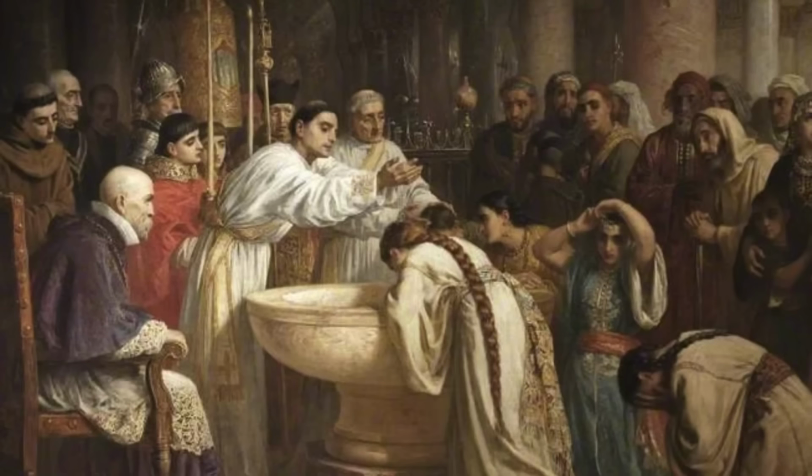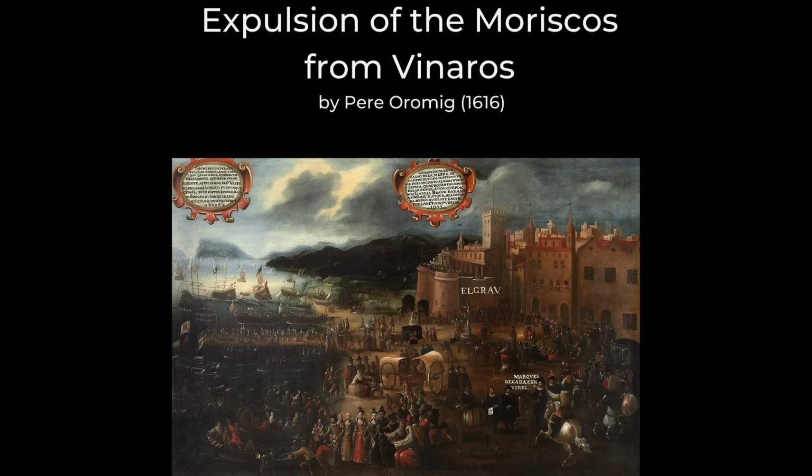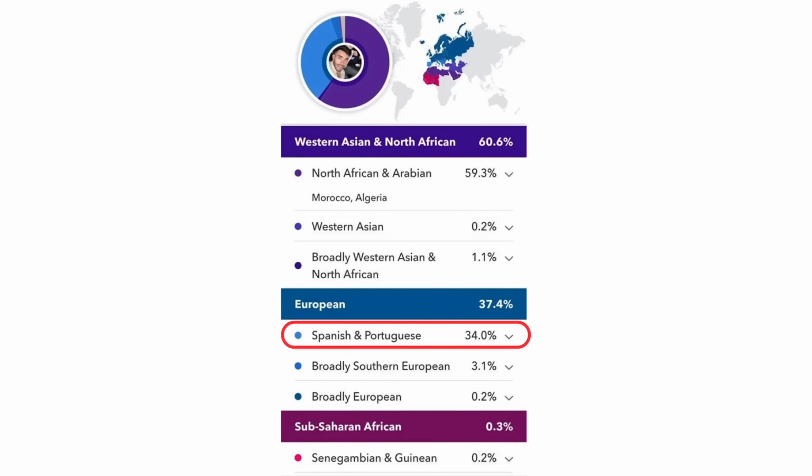It's afraid that all these recently converted Christians are going to do an uprising and rebel. So what it does is it forcibly exiles close to 200 to 300,000 Morisco into North Africa. That's why when we look into the DNA breakdown of many Moroccans, a lot of them have elevated levels of Iberian-related ancestry, which can be traced directly to the events caused by the Reconquista.